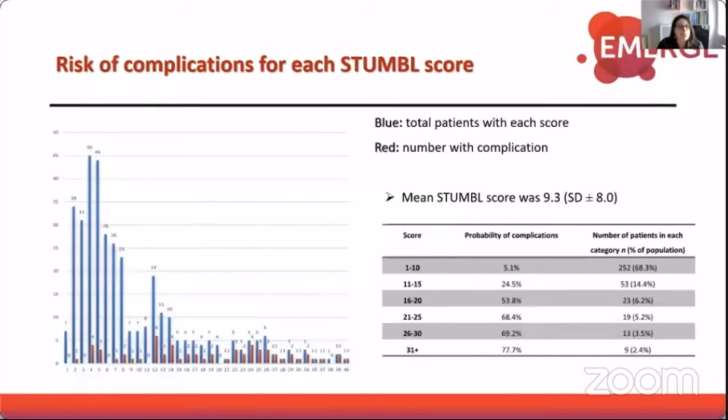The mean STUMBL score was 9.3, and this slide shows the correlation between the STUMBL score and the risk of complications. As you can see, the higher the STUMBL score, the higher the probability of complications.